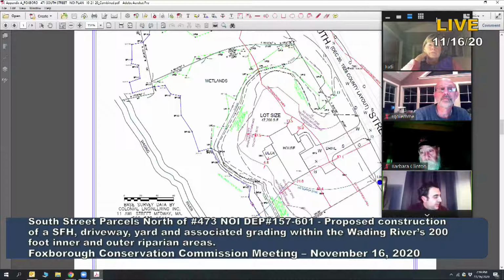And then also propose some snags, brush piles, logs, and woody debris, because that sometimes sets up a nice coral feature for wildlife and other things to start utilizing again before all the vegetation grows in. And then we proposed a monitoring program, and a small invasive management plan is included in the NOI.